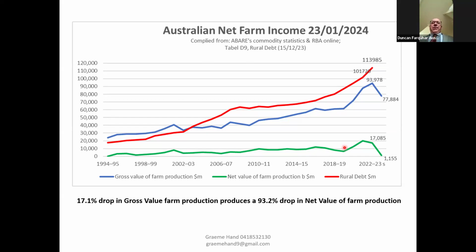I keep quoting this figure because it's what farmers' share of this blue line is. A 17% drop in gross value produces a 93% drop in net value. Too much of each dollar's going to inputs, machinery, seed, everything like that, for farmers to be viable. They keep talking about going through 100 billion, that's the target, but it rarely ever crosses 10 billion for farmers. This gap, this declining terms of trade, is forever widening because the expenses always get higher.